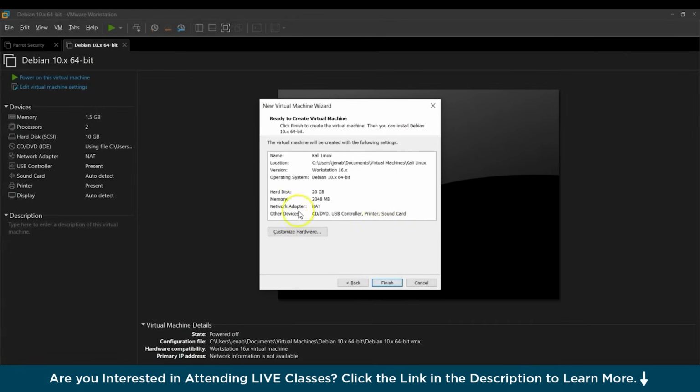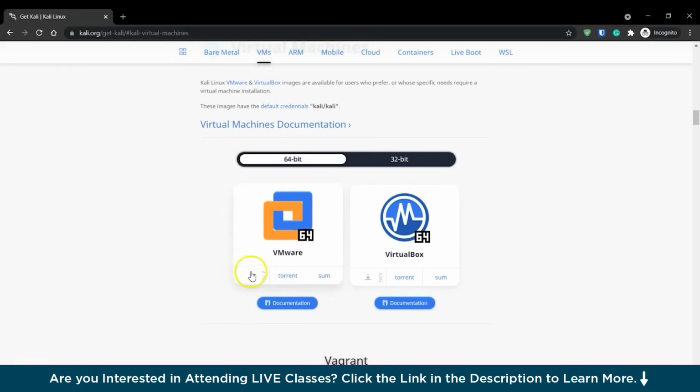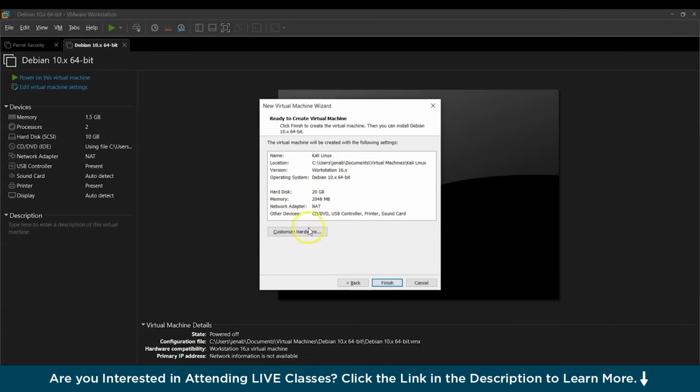This is a summary of all the changes that we made and all the configurations that have been settled until now. At this point of time, we have not provided the .iso file yet, which is the installation file for the Kali Linux that we downloaded from this website. As of right now, we have only configured the settings of the virtual machine. So we can press on Finish.